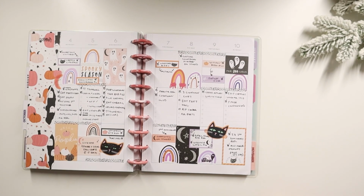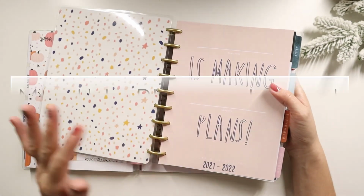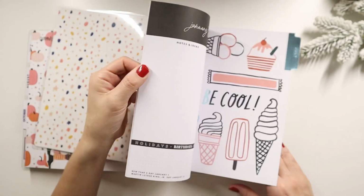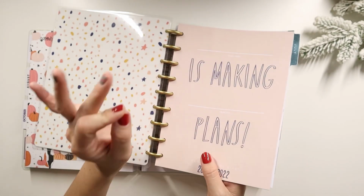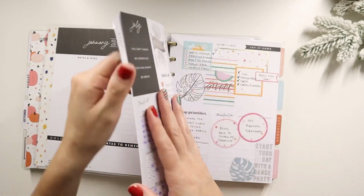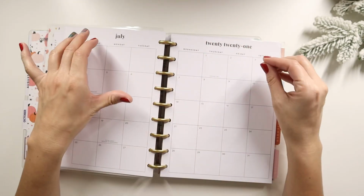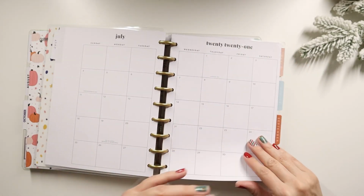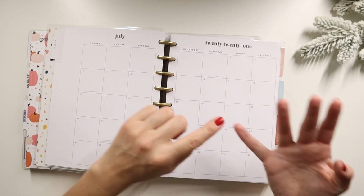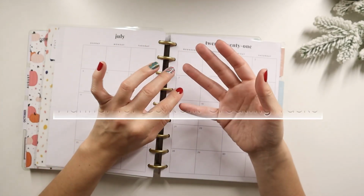Let me just bring that planner out. So this is a monthly, like I said, I'm just jumping from one to the other just so you guys can understand what I was doing with that one. This is a monthly layout, is what they call it. This is from the Life and Doodles, and I was using my horizontal planner for social media posts, and I was using this for my content creating planner, because I like to have a planner that is separate from posts, because it was getting a little too much in other spreads that I was doing.